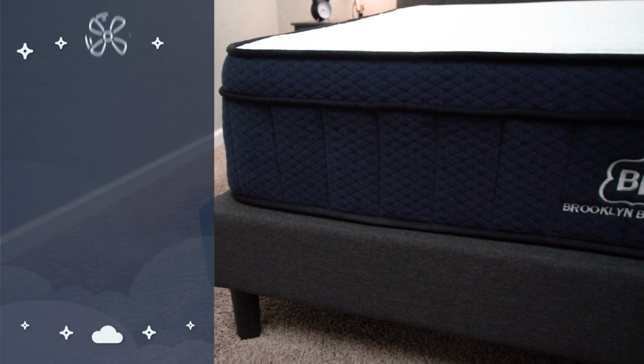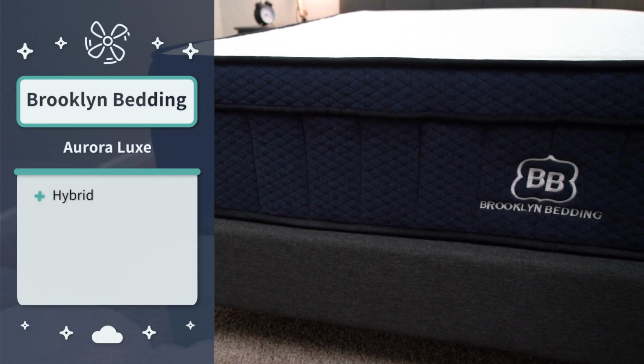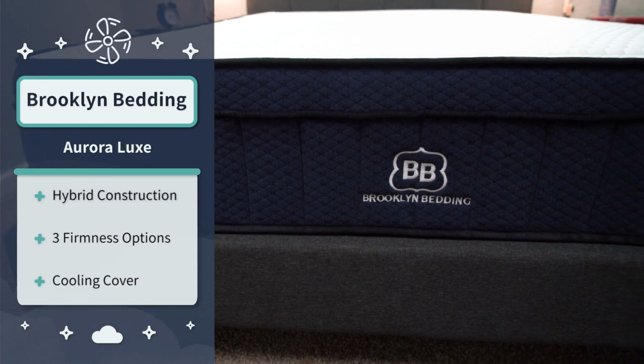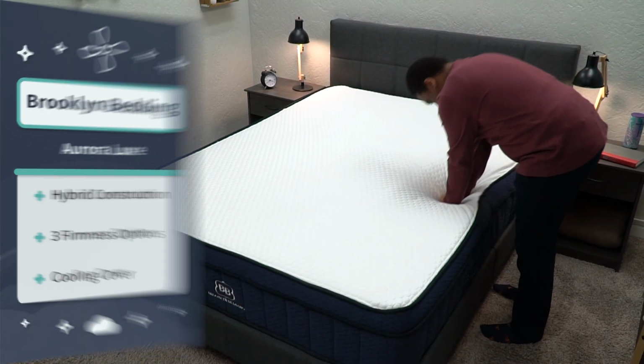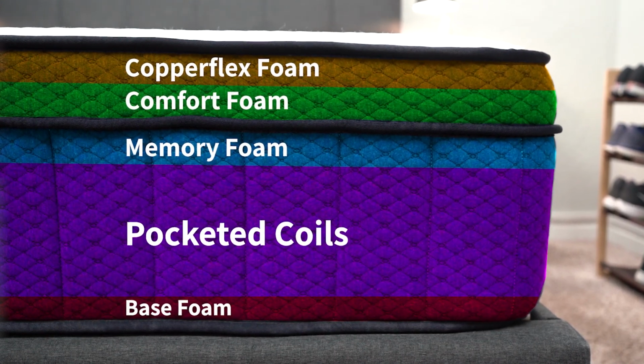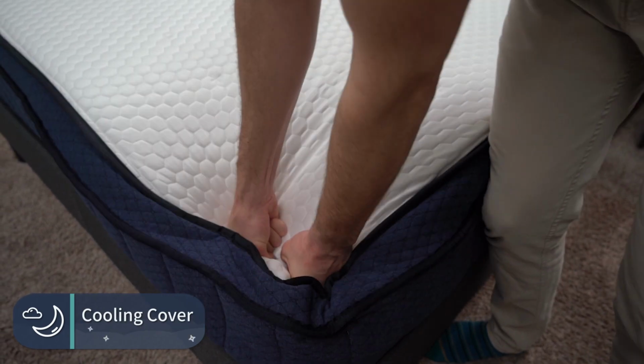But let's start off the list with our first pick, which is the Brooklyn Bedding Aurora. It's actually made in the United States, Arizona to be more specific, and it's a great bed that's always making tons of our hot sleeper lists. This bed has pocketed coils in combination with foam, so it's a hybrid mattress. It has a nice Euro top and a cooling cover wrapping the whole thing up.